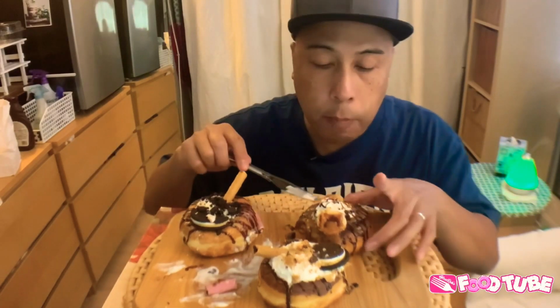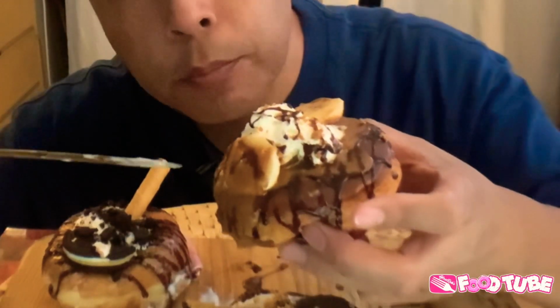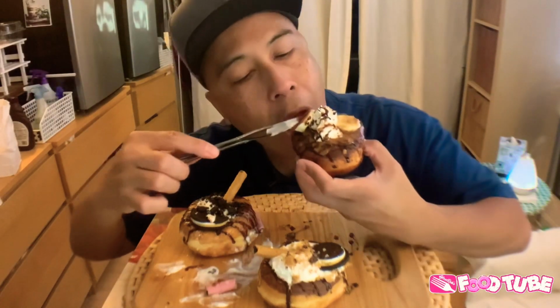Now, guys, I'm pretty curious to see how this Boston cream with bananas and cream on top and cookie butter. So this is my banana cream cookie butter donut. It's all messy, but hey, hope it tastes good. Cheers.